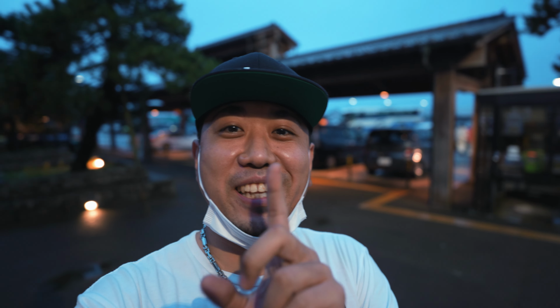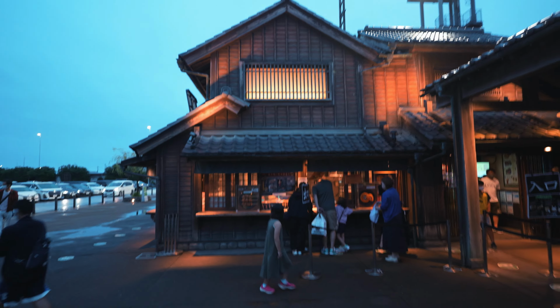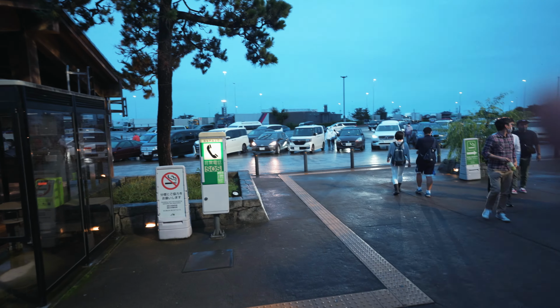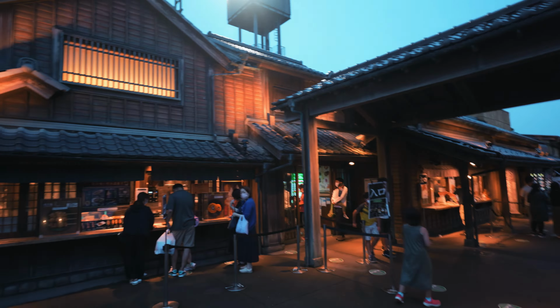I was gonna close the vlog, but you know what? Let me show you guys one more thing. We're at a parking lot. It's a parking area actually, so we could actually do a meet down there. But yeah, damn, check this out. Old school Japanese buildings. And this place is called Hanyu Parking Area.